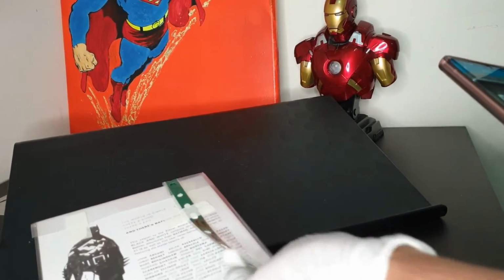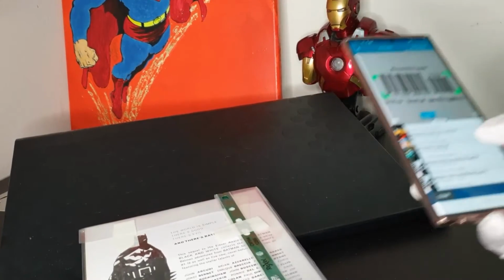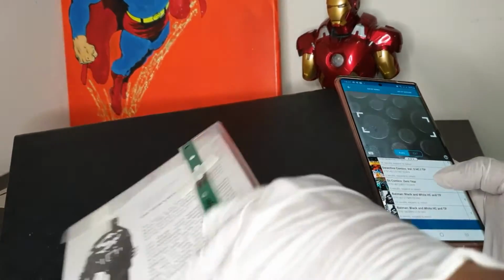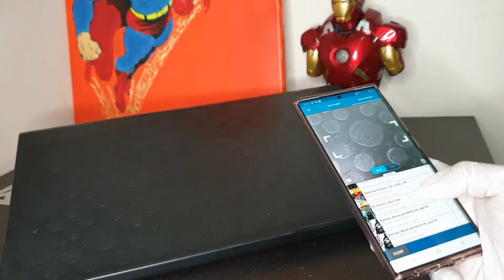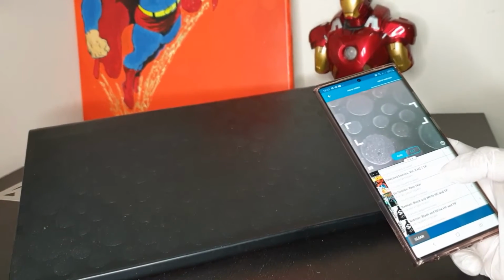My phone sounds like a supermarket. Gloves. I usually wear gloves while handling my comic books, but now I have an excuse.